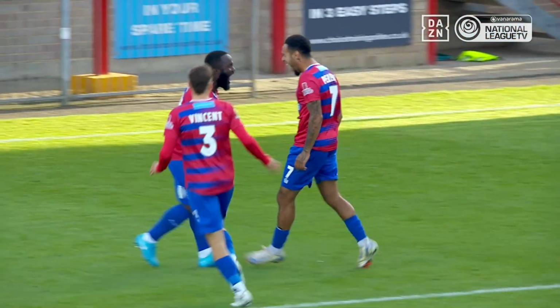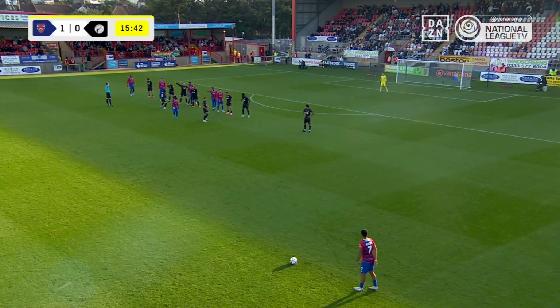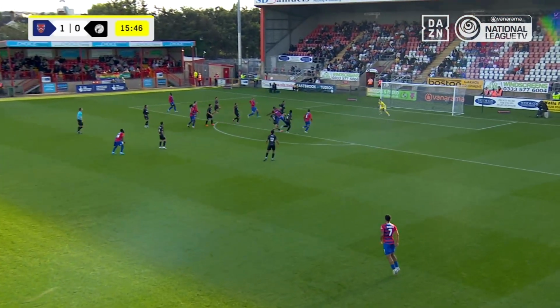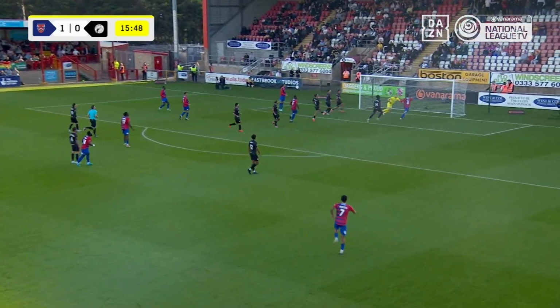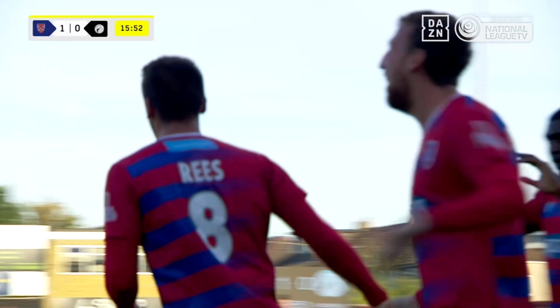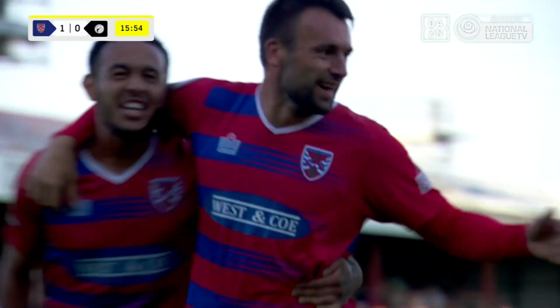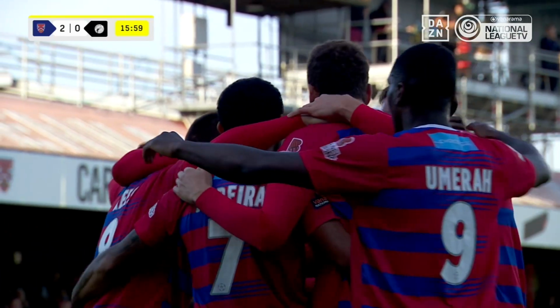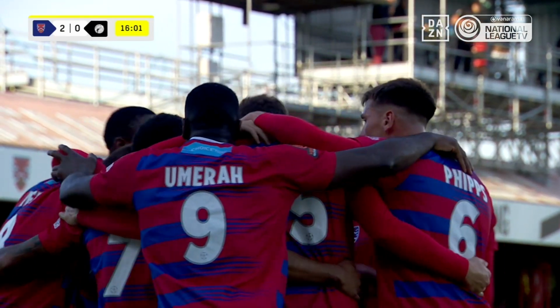Forwards always fancy it, don't they, when they get a chance to deal with the free kick. Pereira sends it in. Nodded across goal, and it's an easy chest in by Josh Reese. Of course, it would be those two that find the opening 2 goals for Dagenham and Redbridge today. Pereira with the first, Reese with the second.